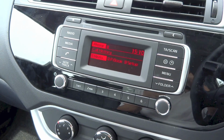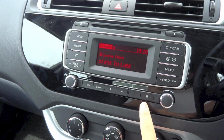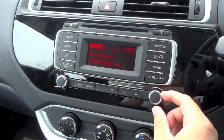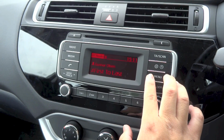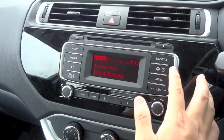book, and setup. You do have your seat track buttons, volume and power knob, your 6 customizable stations. This knob, apart from your tuning function for the radio menu, it also doubles up as a knob that goes through the display itself. You do have your different folders button right here. Menu button allows you to bring up your radio menu if you are in your FM AM menus.